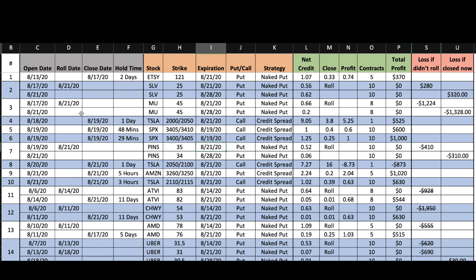And then shortly thereafter, I got back into it again. This time I sold the 3400, 3405 call credit spread. I got a credit of $1.25 and closed it 29 minutes later for 25 cents, which gave me a total profit of $1,000. PINS, on 8/19, I sold the 35 put.